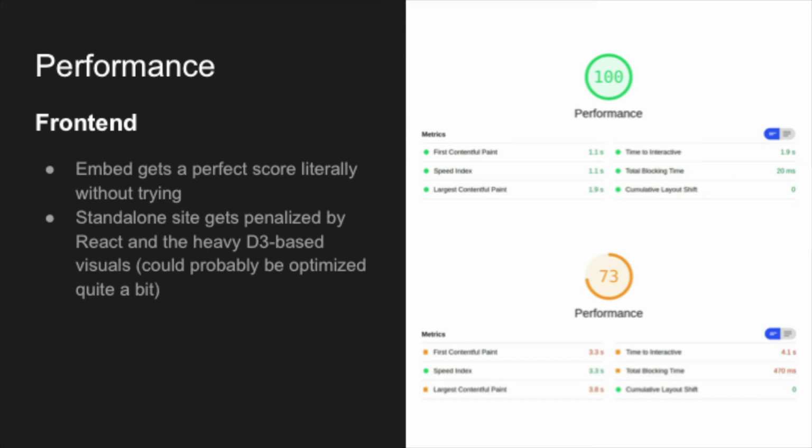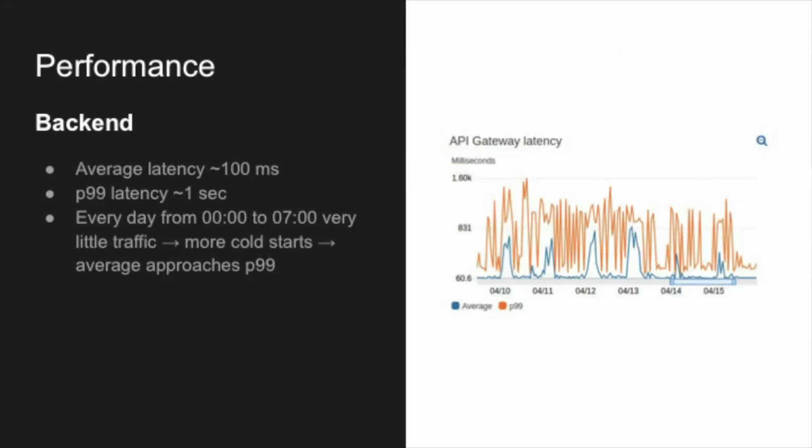The standalone site has a lot more libraries and bells and whistles, so it gets penalized particularly by how long it takes for it to render the full map of Finland on the landing page. But we could probably optimize it quite a bit. But again, we never got around to it. For the backends, here's our basic performance numbers. Something quite interesting are the bumps in the average response time during nights. But the reason is quite obvious once you start thinking about it.